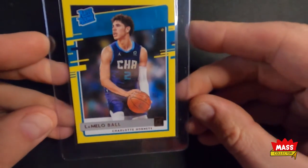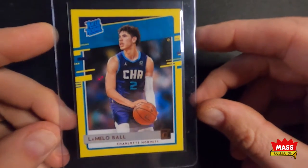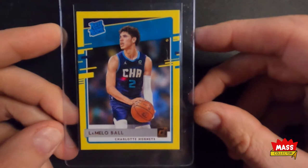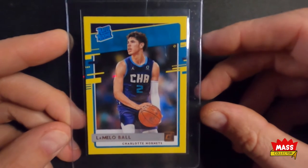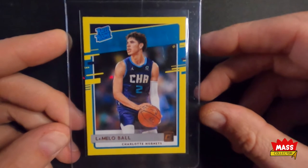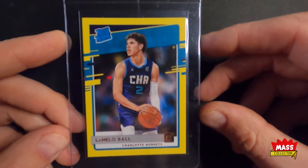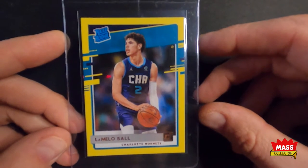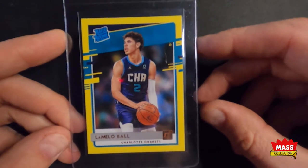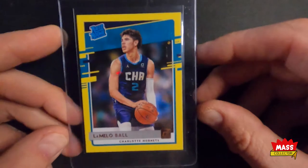Next one I got is a LaMelo Ball Yellow Dollar Tree edition. So I actually found some of these packs in Dollar Tree in my hometown. The first retail basketball I've found since last August, something like that. So I picked them up and I actually pulled this one out of there, and it's in perfect condition, perfectly centered, it looks great.